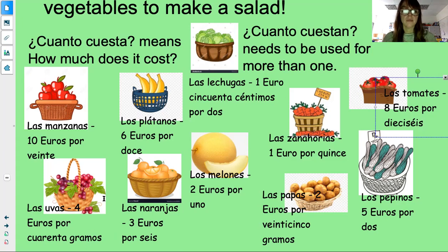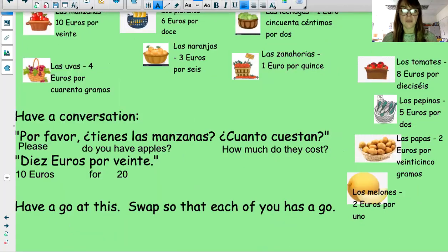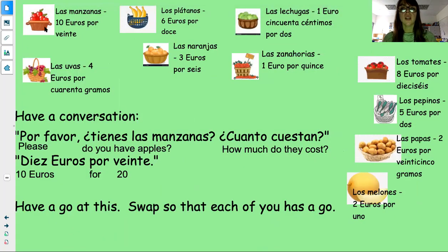Okay. Let's go on to the next slide, because here's what I'm wanting you to get involved in. Okay, so you are going to have a conversation. Don't worry, I've put all the prices of everything up here, so you've got it all to hand. I've done an example one, and if you just have that conversation, do both sides. I want you to have a go at saying both sides of the conversation.